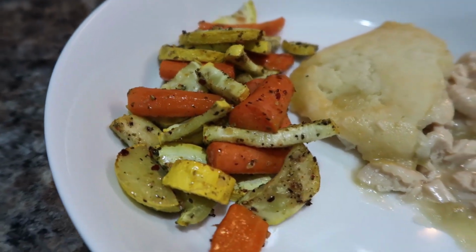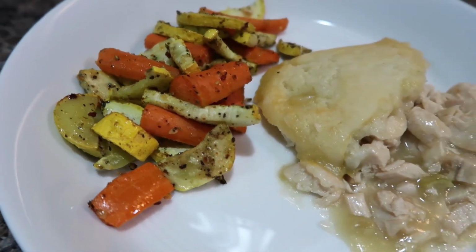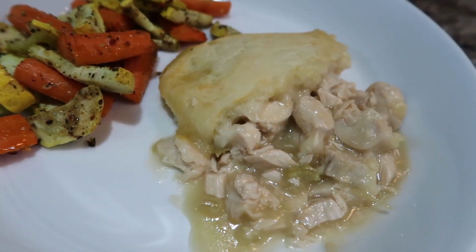So here it is plated up. You've got that true comfort food there. And it helps you feel a little healthier with the roasted veggies. So that was good.